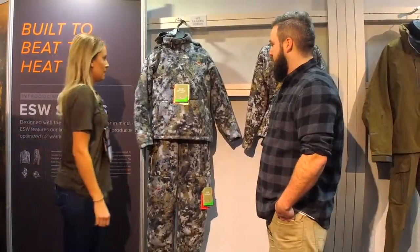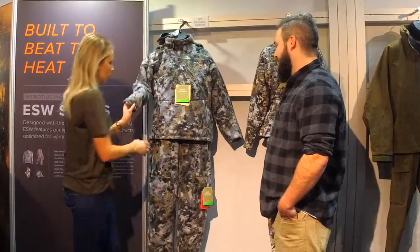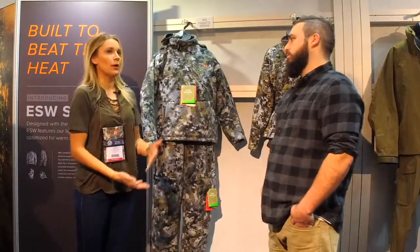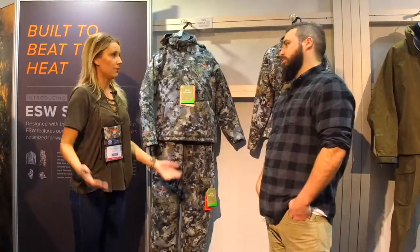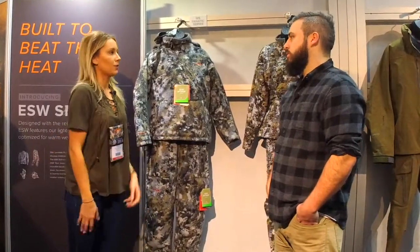So yeah, this piece, it's so warm. It has Gore Windstopper in it. And that's the name of the game with whitetails. If you can put in more time, that's when you're going to have more success. So being able to sit in your stand longer, you're going to have increased opportunities.